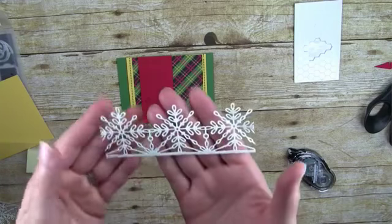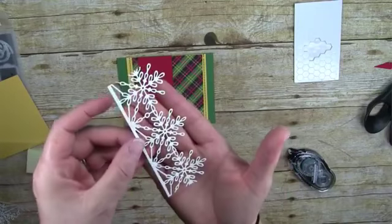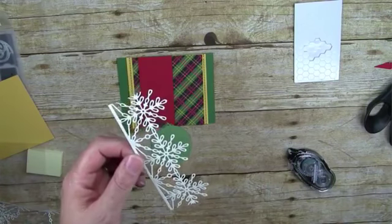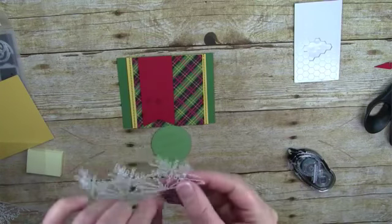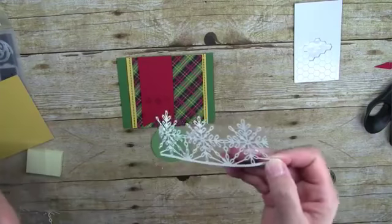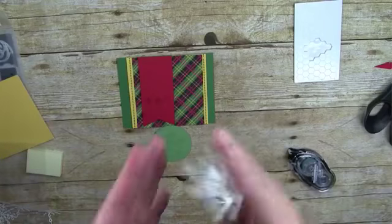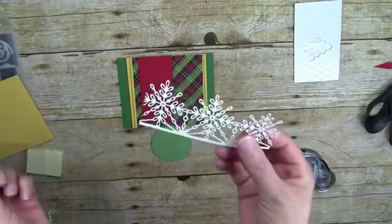This is the snowflake die, and it is cut out of Dazzling Diamonds glimmer paper, which, let me tell you, is scrumptious. My tip with this, to get it through the die and make it work really well: there's a paper backing on it. You just get your fingernail in there and rip the paper off. Then get the Sizzix adhesive sheet and attach that to the back, which is in the catalog. Then run it through the Big Shot, and it's all ready to be attached to your project.